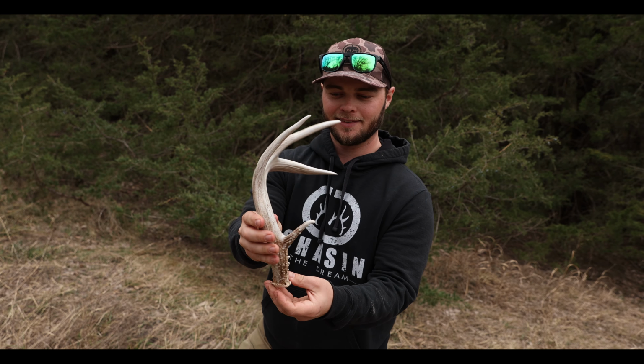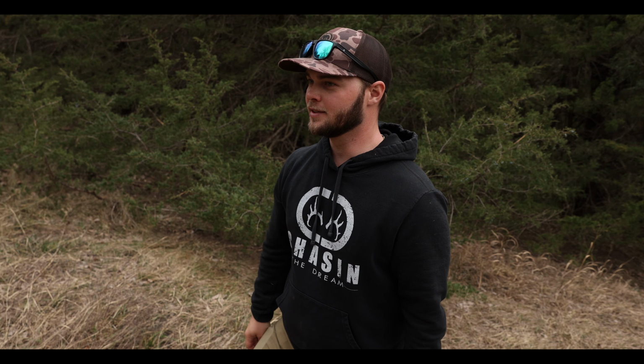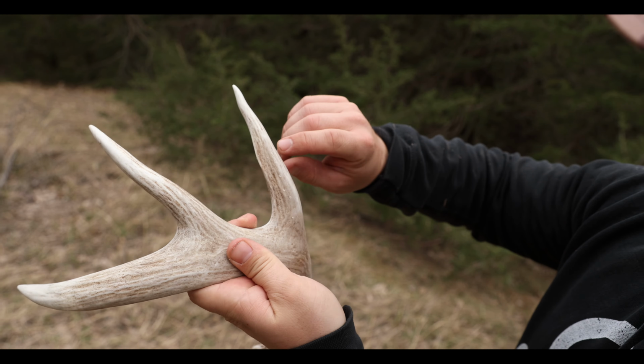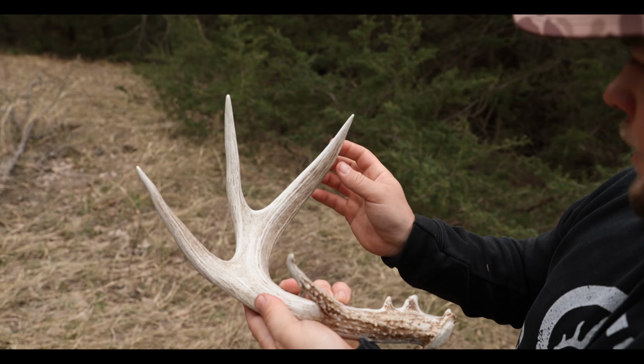That's not bad. Sweet. Now we gotta find the other side. I definitely think coyotes brought that. You can see the chew marks on the tines and the brow and the beam.